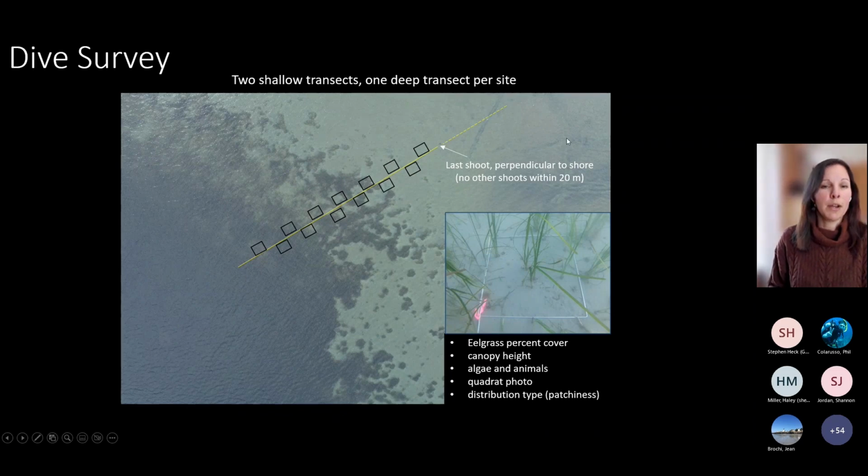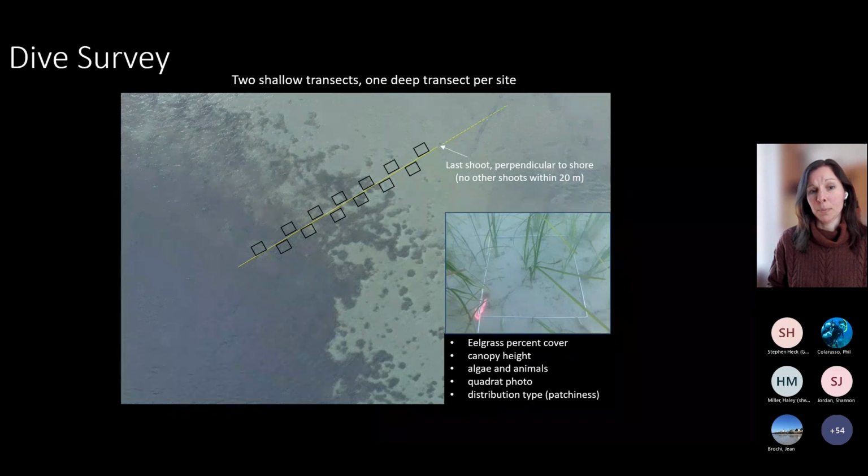They confirmed it was the last chute by going another 20 meters beyond that point in search of other last chutes. And if they don't find any, they come back and put a subsurface buoy there so we can get a GPS fix on that point and work their way back along the transect, laying 13 evenly spaced quadrats along the transect, measuring things like eelgrass percent cover, canopy height, algae and animal presence, quadrat photo, and then something unique for this project was sampling the distribution type, and that's a measure of the patchiness in the area. And I'll talk more about that in a couple minutes.